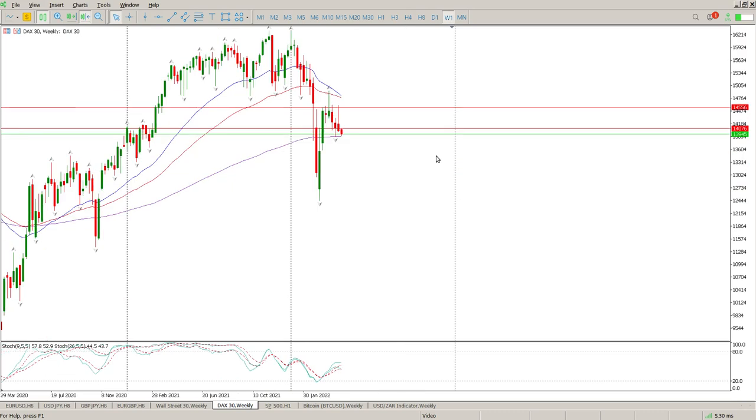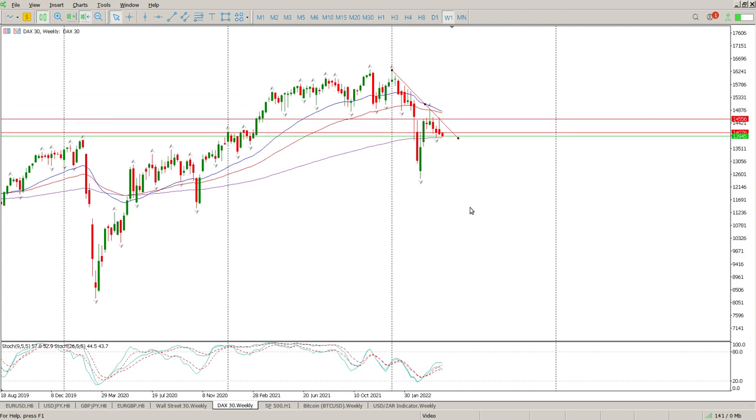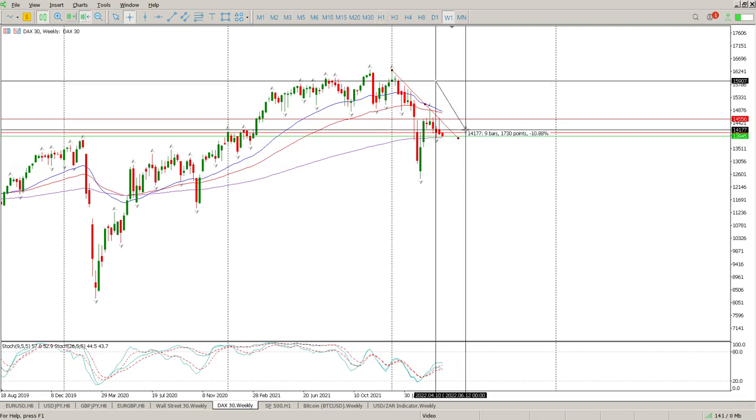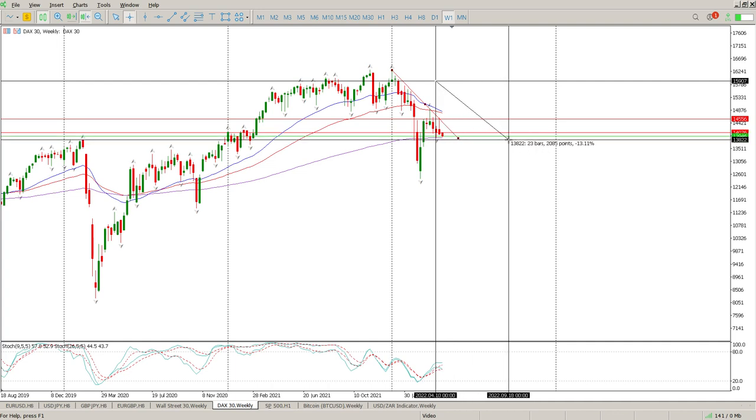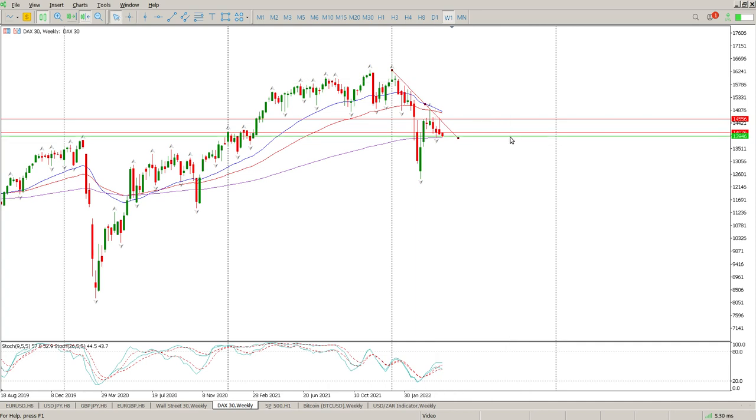I just want to pop across the weekly to start, and you can see we've been continuing this weekly trend line. I think that's fairly well established at the moment. So that's the weekly downtrend line for the year. No diversions or anything, but it's been a negative year. We are down 12% on the year. So that's a fairly big move to the downside.